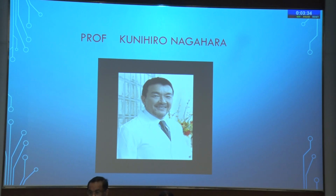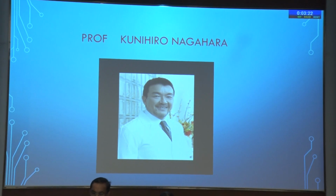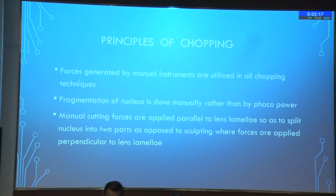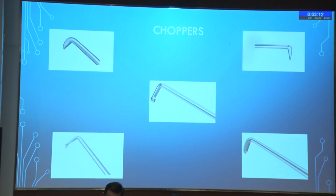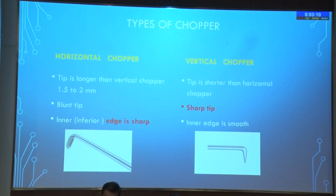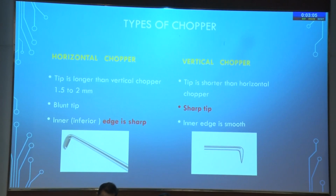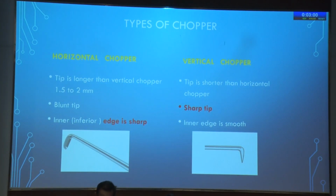Chopping is the most important step in phacoemulsification, and we all know that it was introduced way back in 1993 by Nagahara. Since then, there have been many modifications in the chopping technique. We all know the principles of chopping as well as the science behind chopping. There are various choppers available in the market, but basically they are of two types, mainly a horizontal chopper and a vertical chopper. A horizontal chopper has a sharp inferior edge, while a vertical chopper has a sharp tip.